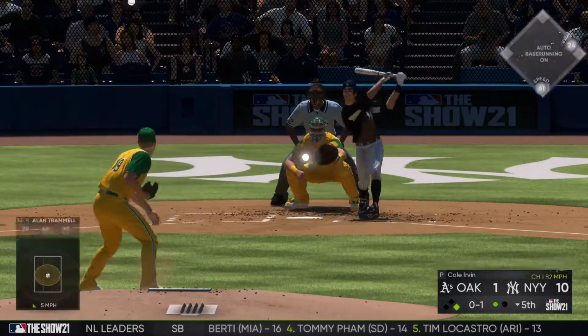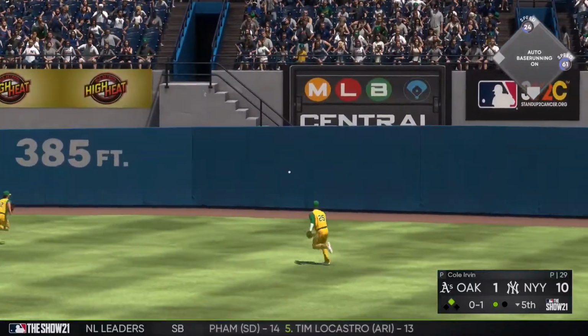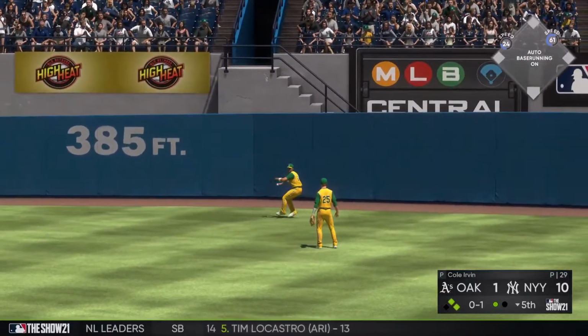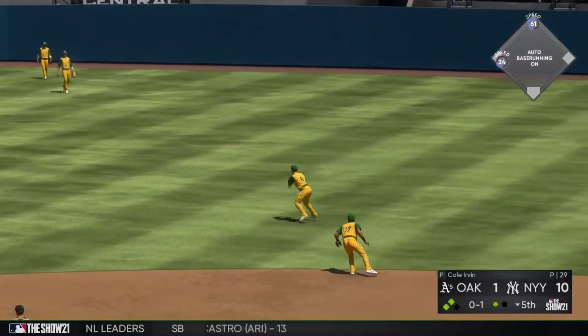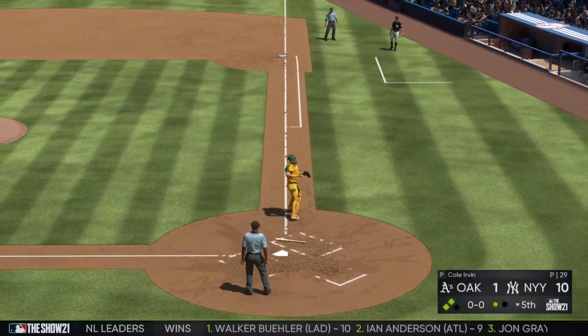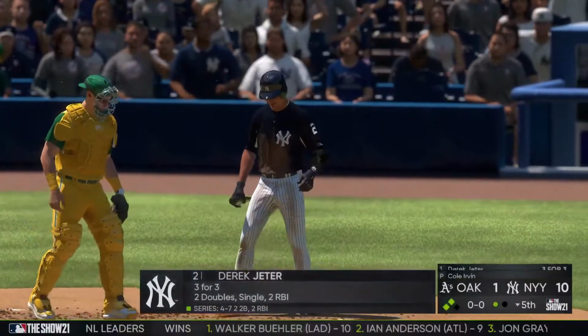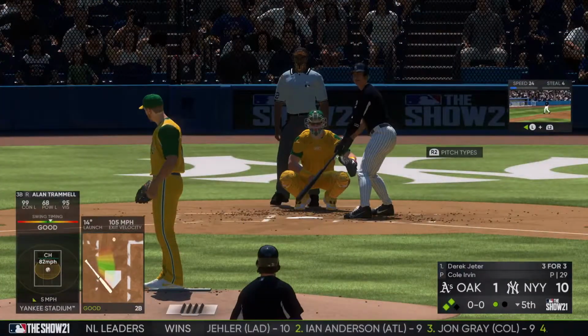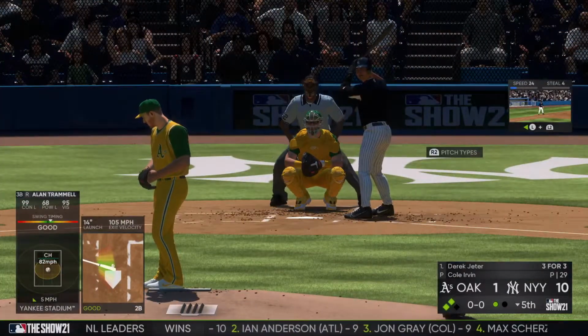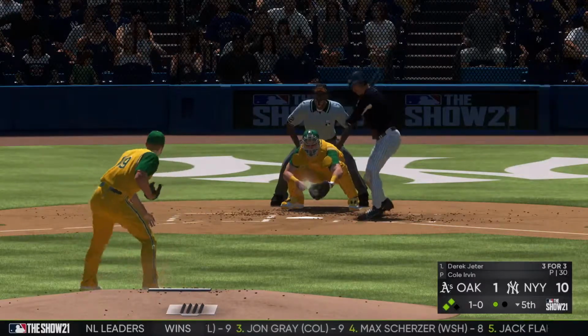0-1 count, and the pitch. Swing, line drive. That's going to be trouble. And they'll have runners at second and third following the 1-out double. And this might be the kind of AB that gets him out of that slump. Smart hitting here, just going with the pitch, using the whole field instead of trying to do too much. The results speak for themselves. Next, it'll be Derek Jeter.